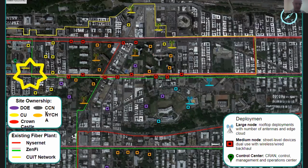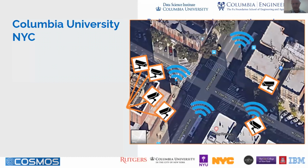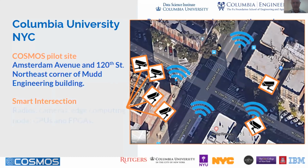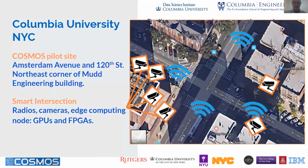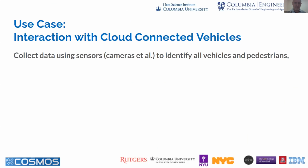You probably saw this photograph earlier today, but this is Manhattan sideways, and this is the location of the Mudd engineering building at Columbia University. This is Broadway and this is Amsterdam Avenue. So this is the pilot site. What we have installed at that pilot site, at Amsterdam and 120th Street, are radios, cameras, and edge computing nodes with GPUs and FPGAs. For this particular presentation, I'm talking about experiences based on cameras that are installed on the 12th floor, fairly high up.